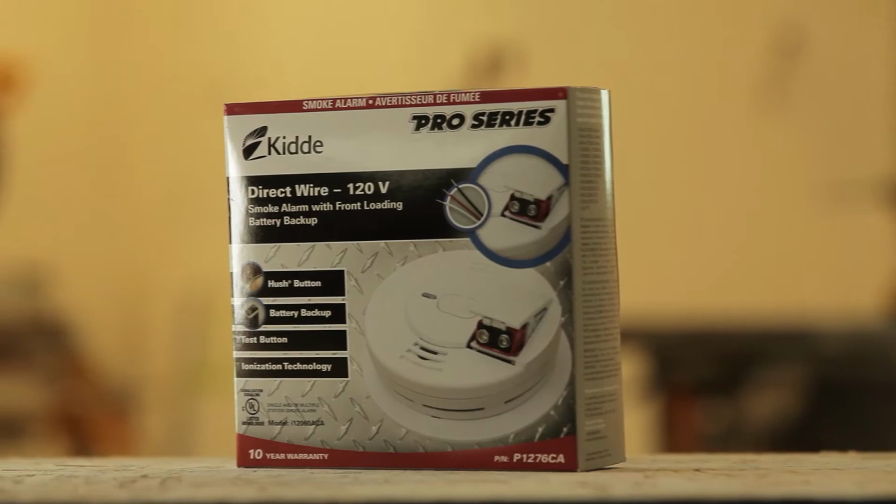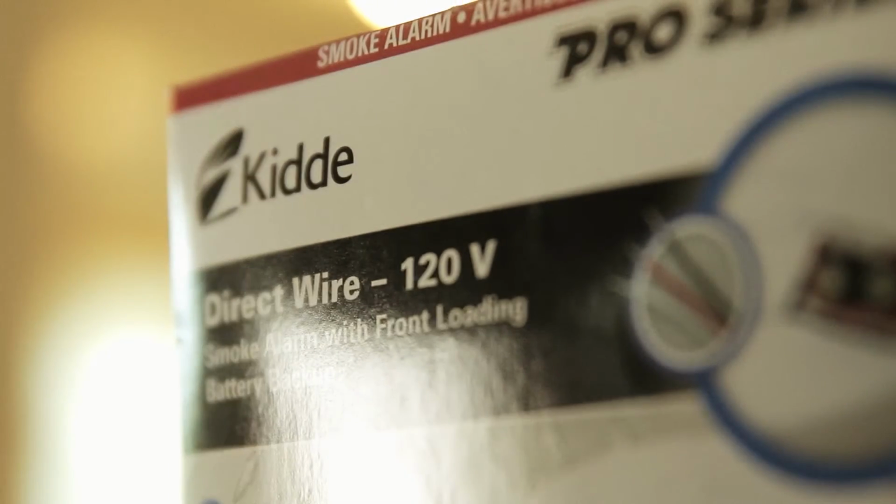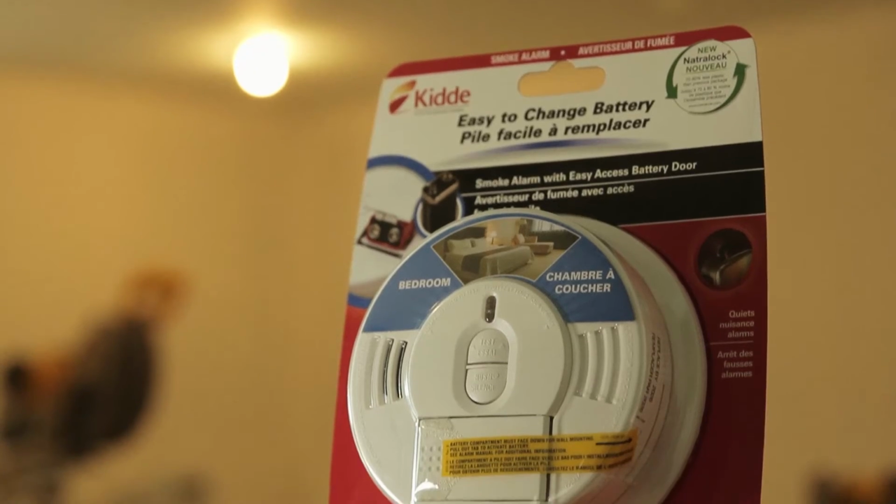Now, you've walked into so many people's homes and you see these smoke alarms that look all yellow, all dusted, covered up in dirt and everything like that. That's a dangerous situation to be in. You need to have smoke alarms that are properly working in your house.